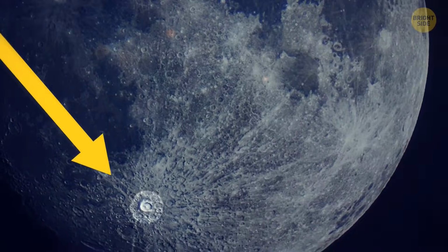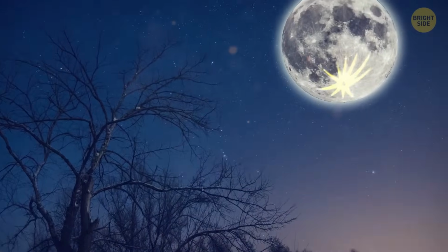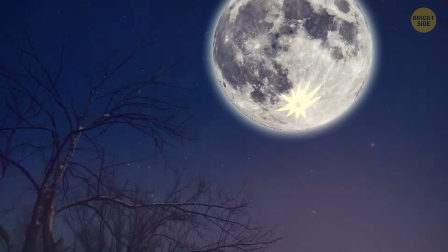Do you see this crater? It's Tycho. It's visible during a full moon because of these bright rays that extend thousands of miles from its epicenter.